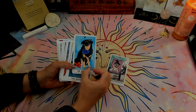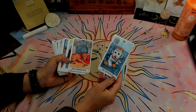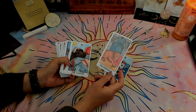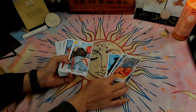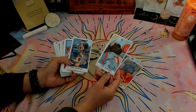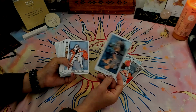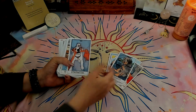The Empress is cute. She looks like she would be a total cuddle dog. She just looks so squishy. The Emperor, ooh, look at him holding his bone. He's like, that's mine. Cute. I like how we have the keys here. And the Lovers. The Chariot and the car. That's funny. I think it would have been even funnier if the dog's face was sticking out of the window with the tongue hanging out or something. I don't know, but it's still cute.